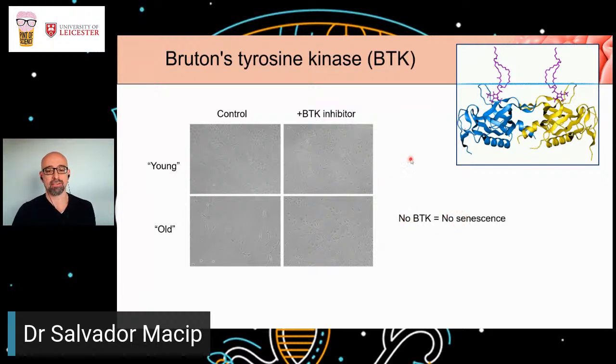But this is very nice and easy to do in vitro. This is done in a culture plate in the lab, so it's a very artificial system. Our next question was, can this translate into the same thing in an animal model? Can we prevent an animal from accumulating senescent cells and therefore keep that animal younger for a longer time?